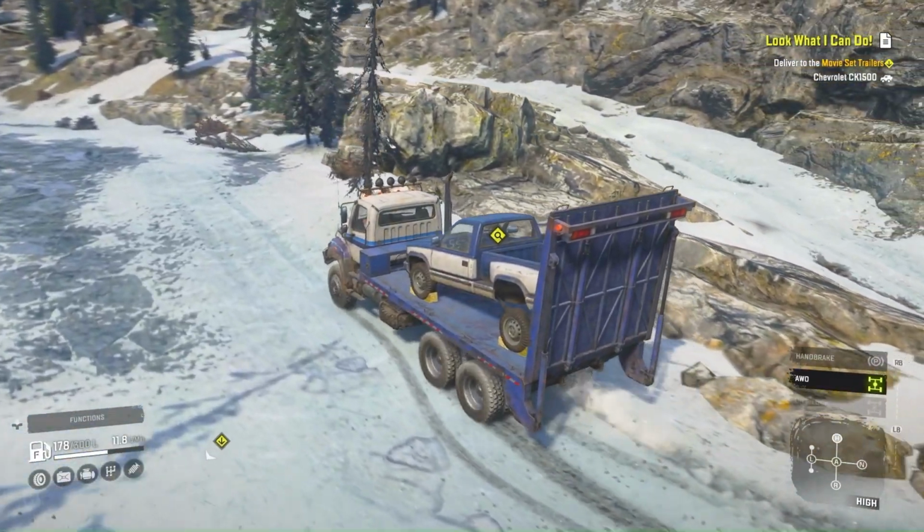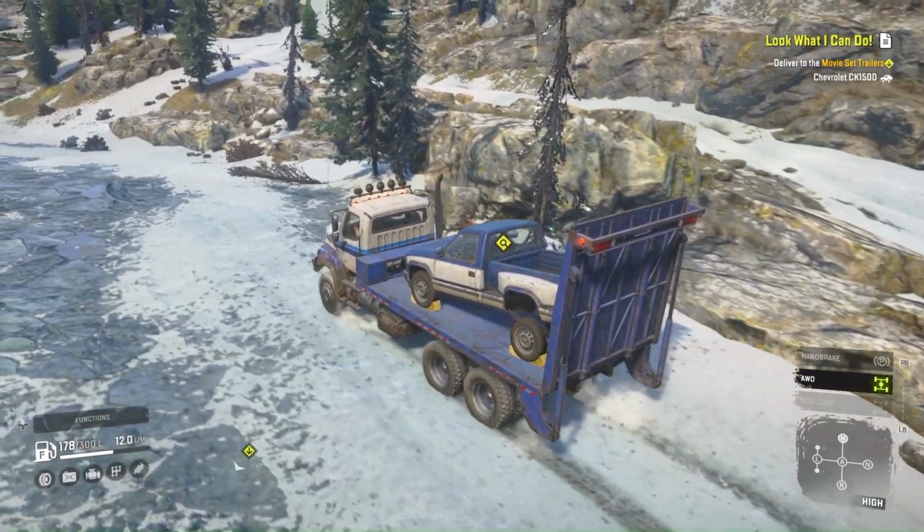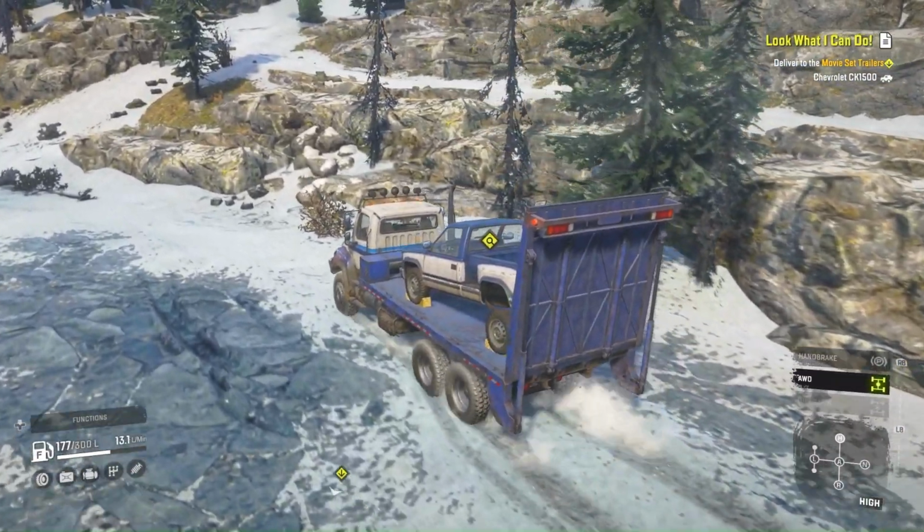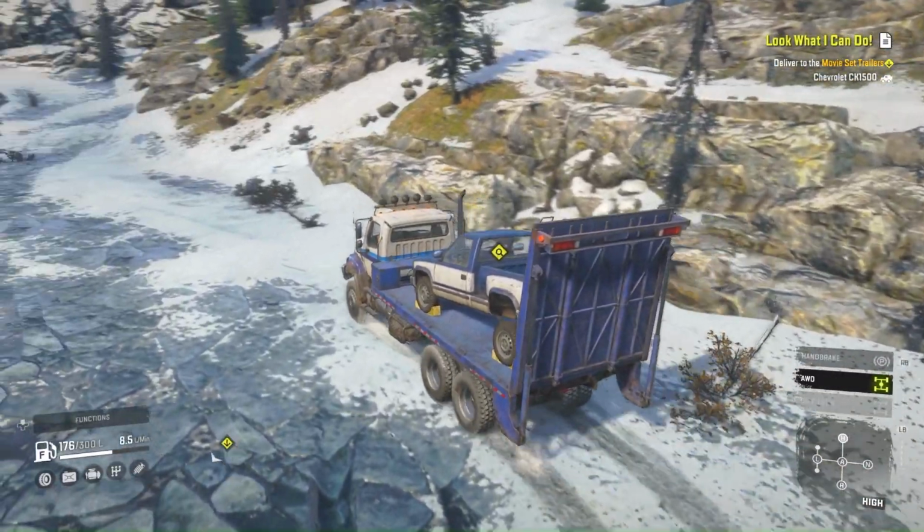Right, let's keep well away from that dodgy looking ice, that will definitely break under the weight of this truck.